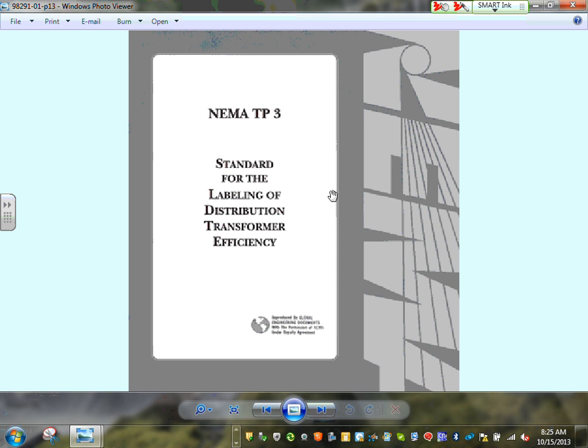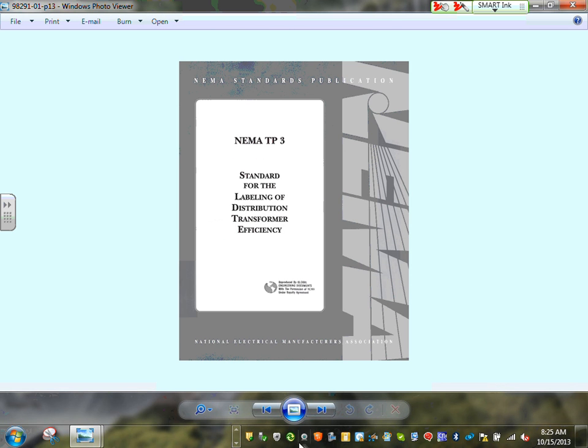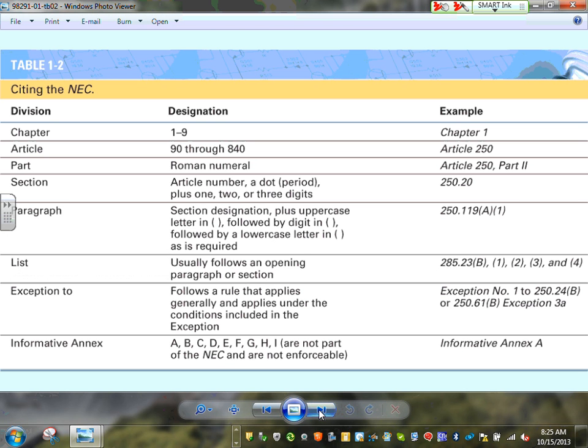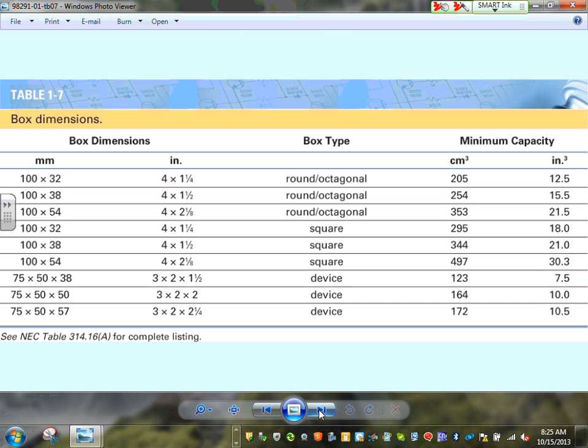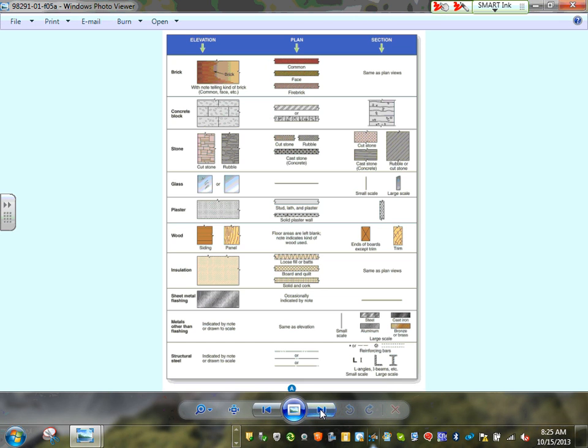There are different standards for labeling here; we talked about these. Then you see listing and so on. These are just the actual dimensions versus the trade names. And that's about it in this project. Any comments, guys, any questions?